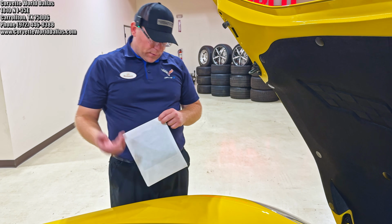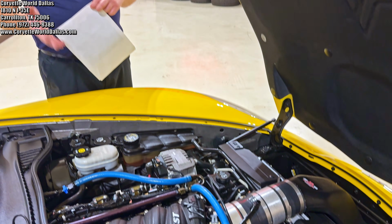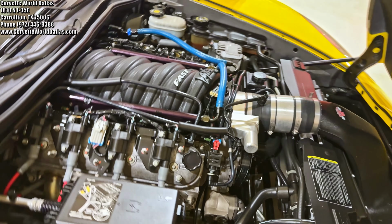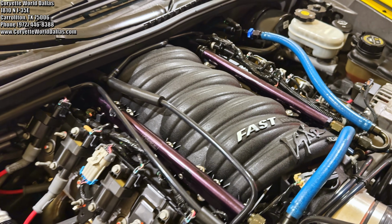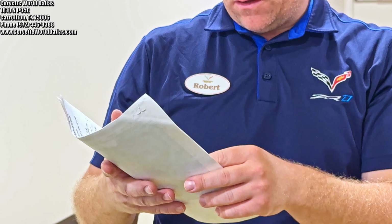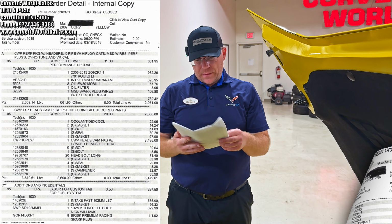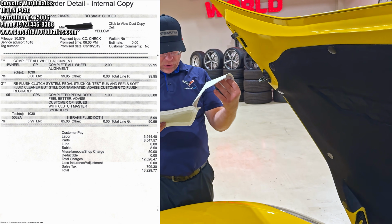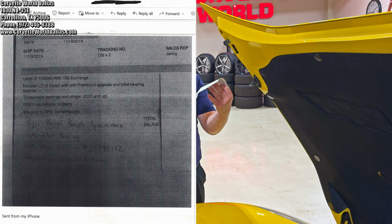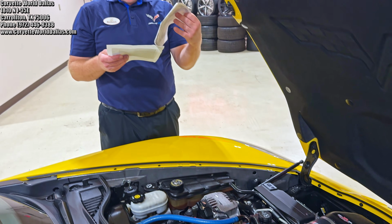Back in the day, before the emissions laws started really beefing up after 2020, we used to do tuning and modifications here. And again, all the bolt-ons you see here and the tuning was done at Corvette World Houston. And we have all the paperwork on it with receipts from when they did all this work back in 2019, and you'll see it up on the screen there. There's 3 pages from us, as well as a copy from RPM showing the monster clutch and the upgraded torque tube that was done to it separately.